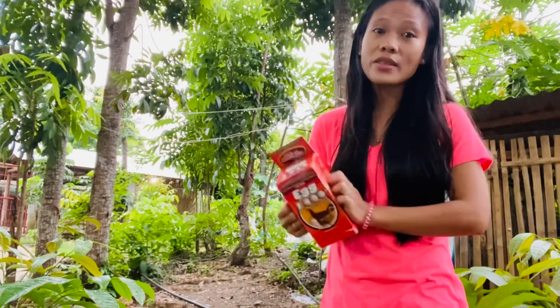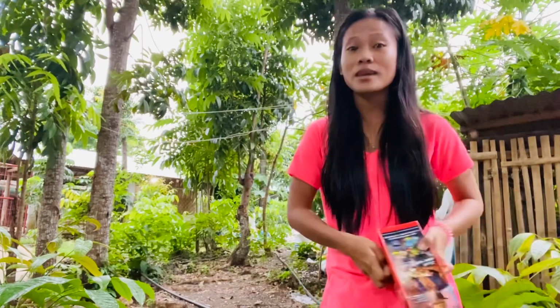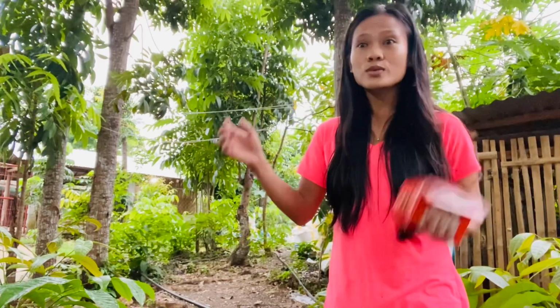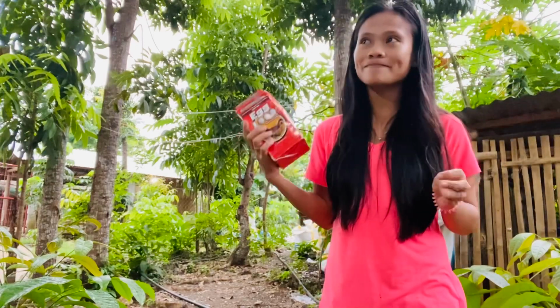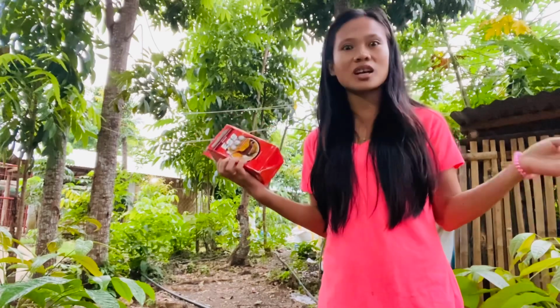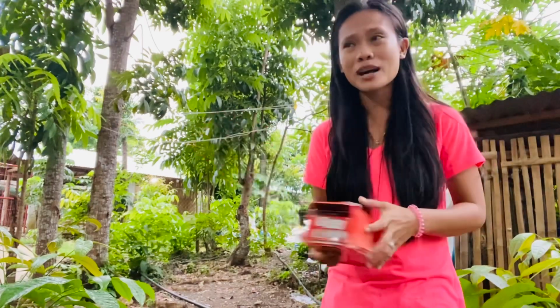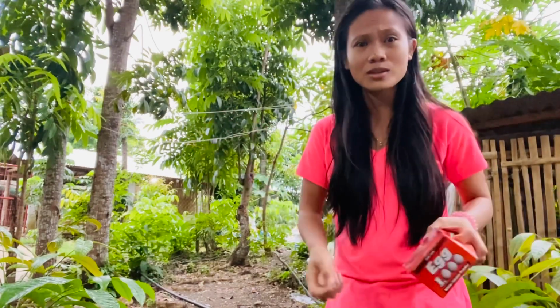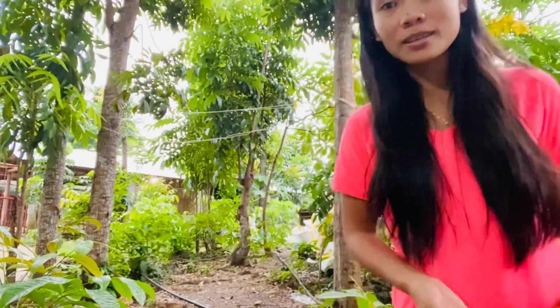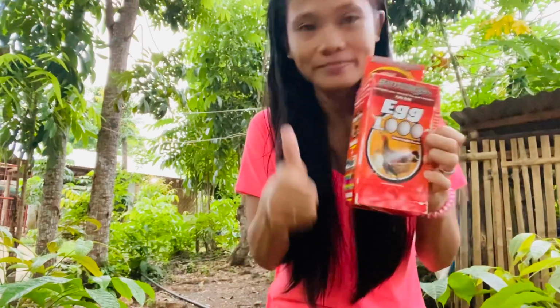Egg 1000. The reason we are using this is because sometimes there are a lot of soft shells. Once we use this, it's rare, like only one soft shell every harvest. But so far, every time we use this one, I did not see any soft shell. Anyway, this is good.